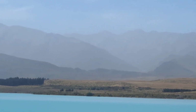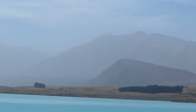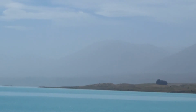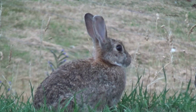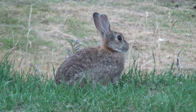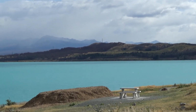The following day was due to change as far as the weather was concerned. This is a dust storm. The winds had started up in the mountains. The rabbit didn't seem to mind, funnily enough. It was the second time that it sat outside the van where we were. Maybe it was going to invite itself for dinner, not too sure.